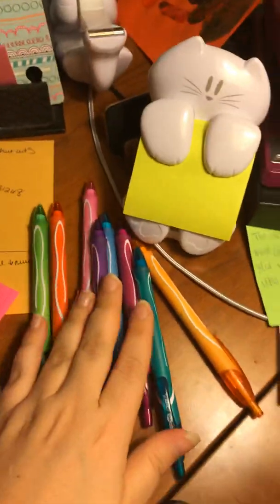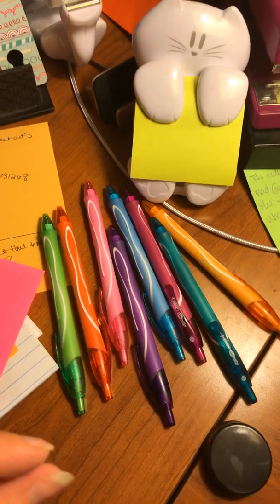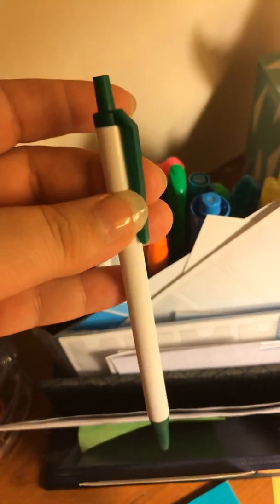So one of my coworkers got me these because she got them and I wrote with them one day, and I love how they write. Otherwise, I use these pens from Walmart. You can get a ton of them, a huge package for $4.88. They are my favorite ones for serving also because they have the clip so you can slide it into your apron, and then I'll color code things.